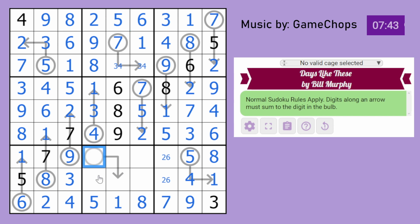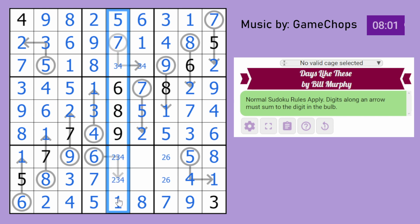And now here, you can see those cells are 6 and 7. 7 does see that, so that's 6, that is 7. These cells are, well, 2, 3, and 4. Right, and we can see that the only pair here that adds to 6 is 2 and 4. In fact, you can't have 3 on this arrow because the other digit would then also be 3, which fails.